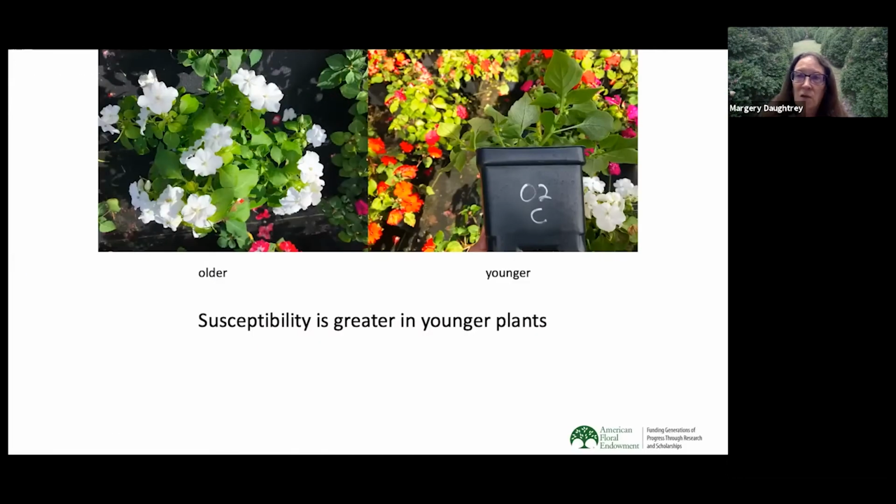One of the things that we noticed last year in our trials was that the younger a plant was, the more susceptible it was to the disease. At the left here, you see an older plant that was inoculated with sporangia at the same time as the plant at the right, which was about a month younger. In this particular slice of time, you can see there's sporulation all over that younger plant at the right, and there was no sporulation at all showing on the older plant. There's a connection between the age of impatiens and their disease susceptibility.